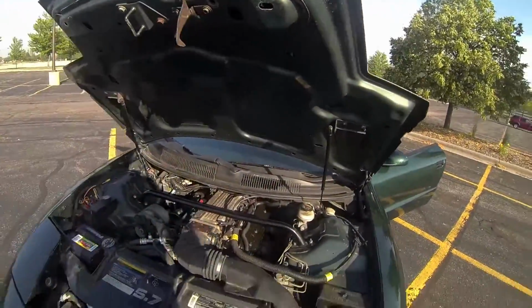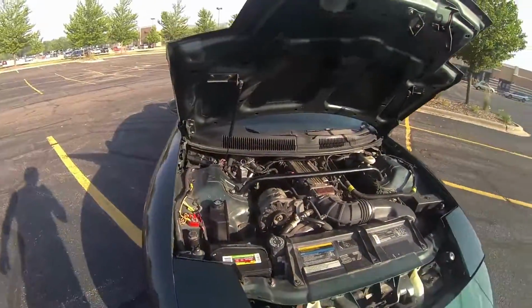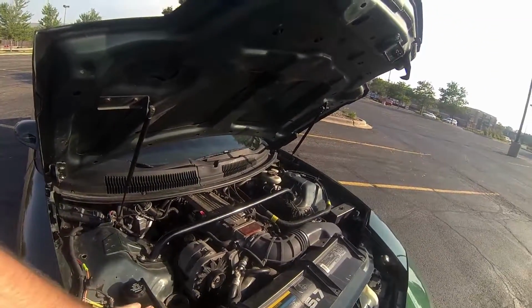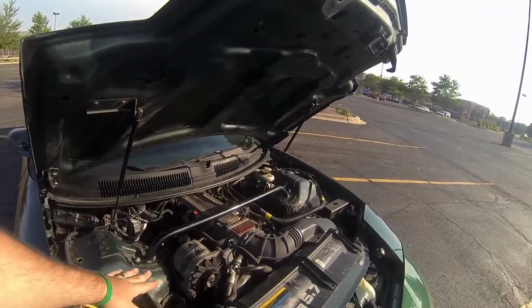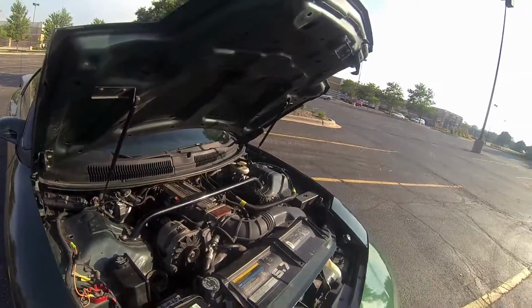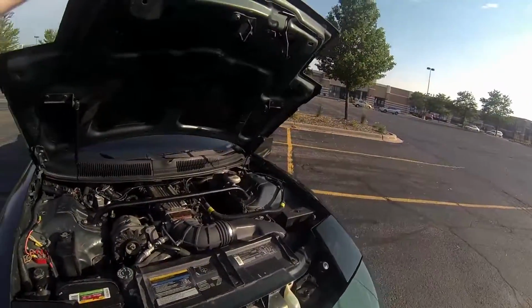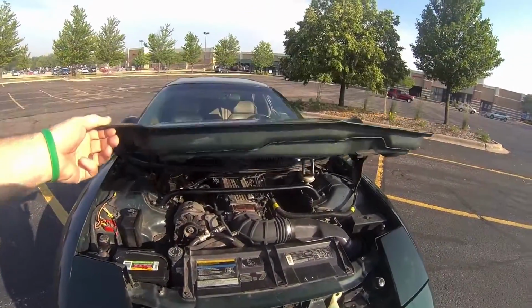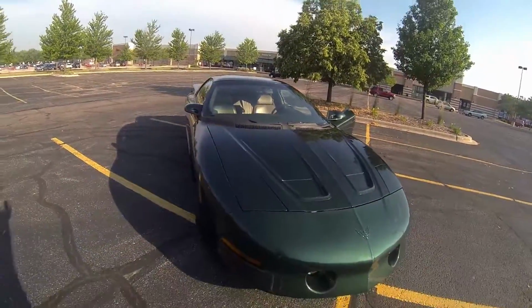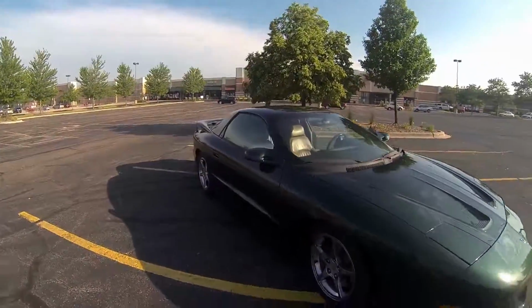So this is what we're looking at on the inside right now. It's just a stock LT1. The only thing here, AC's been deleted. Not by me, I'm going to put it back in. AC's been deleted, and I've got a small tune on the computer from PCM for Less out of North Carolina. But otherwise, she's a relatively stock car.